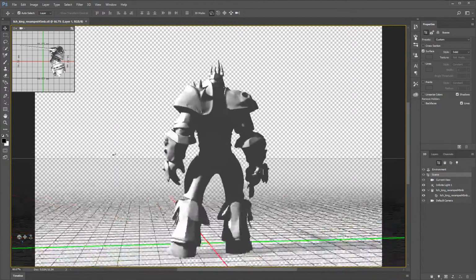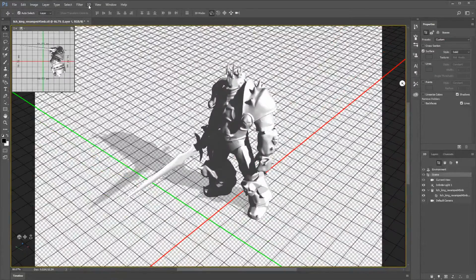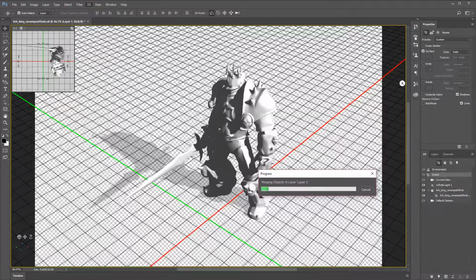But it is a full kind of 3D thing. I would never have thought of that. And the way that I fixed it was, you just go up here to 3D and say 3D print. You can do some settings for printers and things like that. You just say 3D print, and then you just say print to an STL file. And it actually magically fixed this horribly complex model.